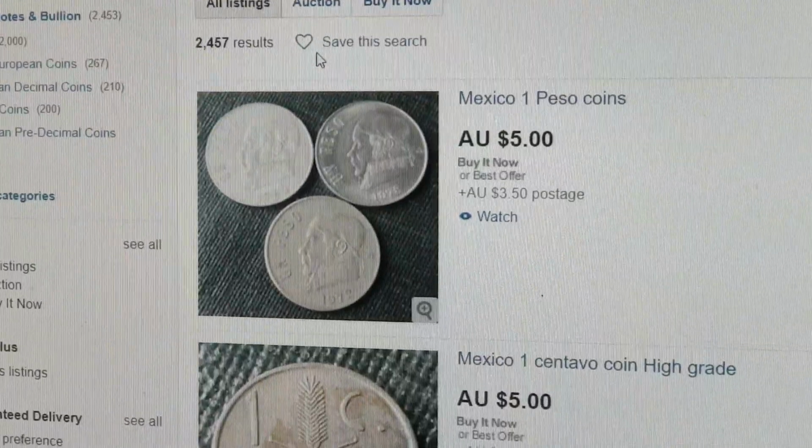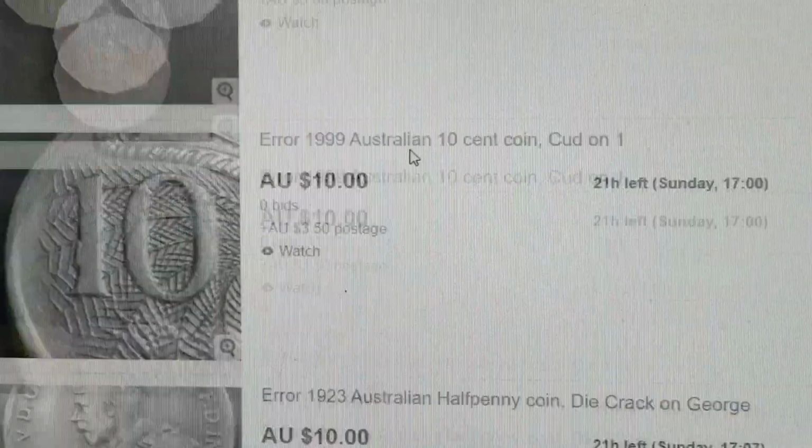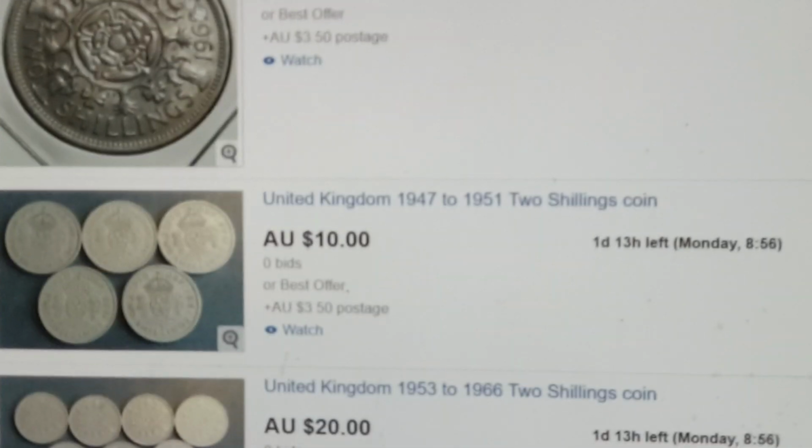2,457 items listed. So that's how much I got. And the type of items, so ending soonest, so they're the Mexican coins. So I've got all different types of coins. Macau coins sell okay, UK coins sell okay.